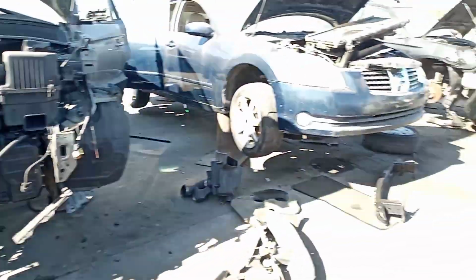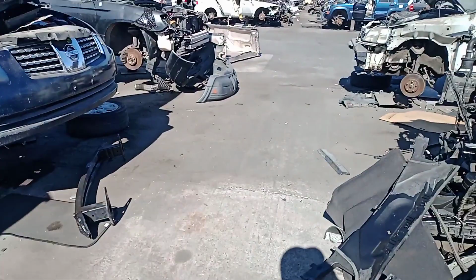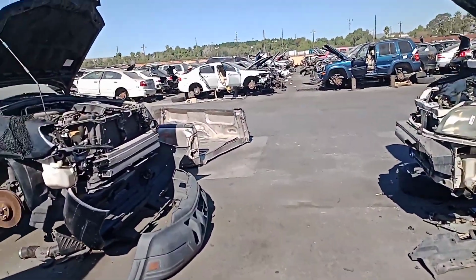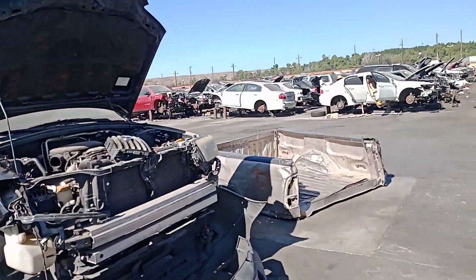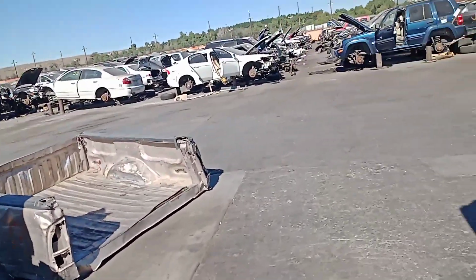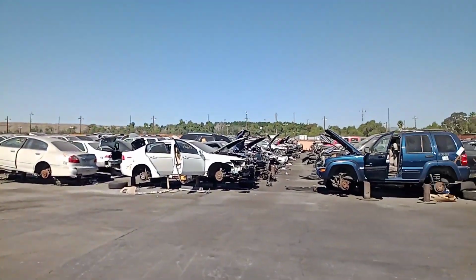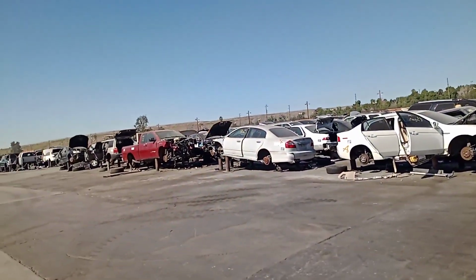But yeah, finding the right car here, or at least one that has the part, it's not fun because you're just walking and walking, then you find it and parts are all broken or it's not there anymore. As you can see, it's just huge and you're all over the place.